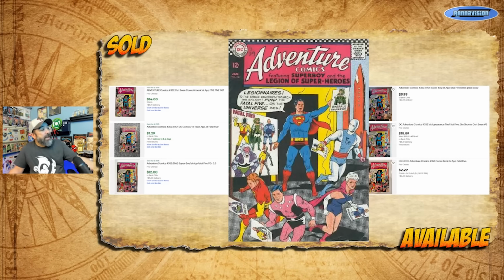But it's Adventure Comics 352. Sorry, there it is. I can read it now. 352. Copies have sold for $14, $12, and those are kind of lower grade, very goods, etc. One even sold for only $1.29. Granted, that one I think is missing part of the cover. I think part of the cover is torn off, but it's still $1.29. Ain't too bad.